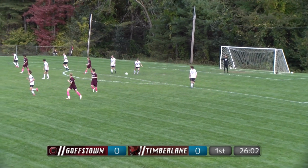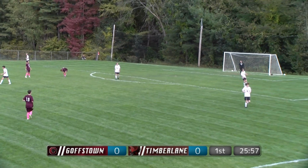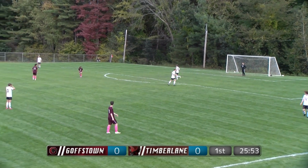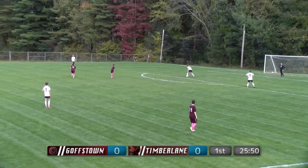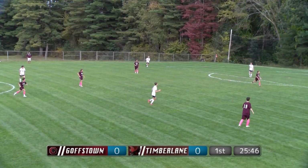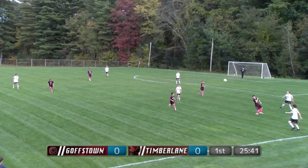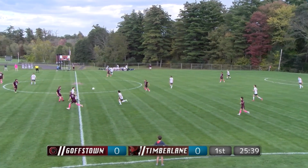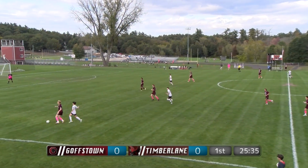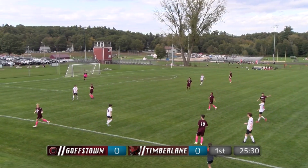Offside's called. It's a useful little heel flick by Timberlane. He had an opportunity. So Goffstown a little complacent here at the minute. Timberlane have yet to win a game, but they're playing their hearts out so far. Boris breaks it up, but Timberlane will get that throw.